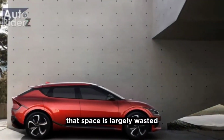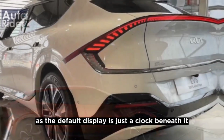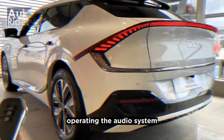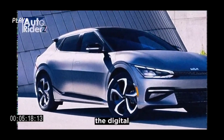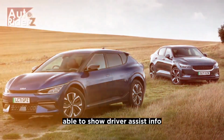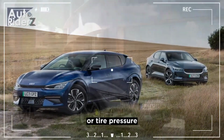Storage. How's the storage? The EV6 offers a paltry 24.4 cubic feet of luggage space with the rear seats up. The offerings from Ford, Hyundai, Tesla and VW all allow you to put more in the rear hatch area. The front trunk, like the Ioniq 5's, is comically small and barely large enough to store a laptop bag. Small item storage is better.